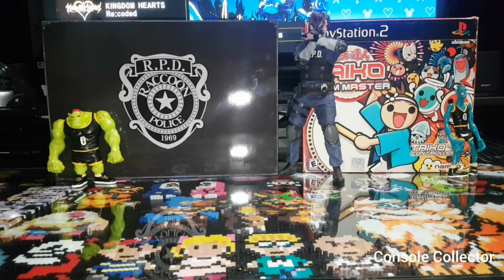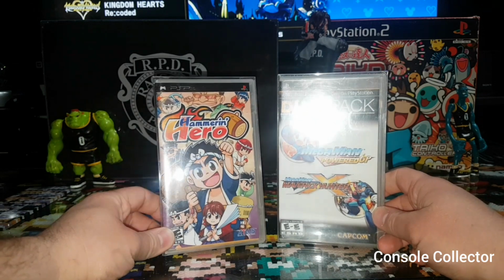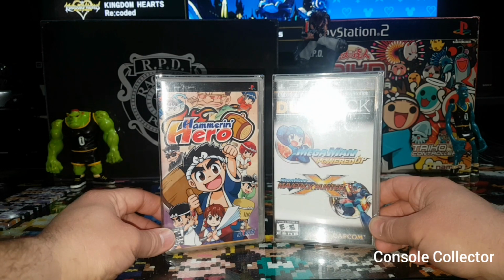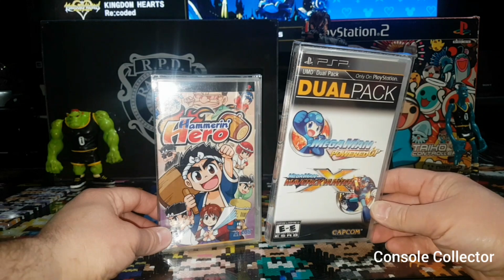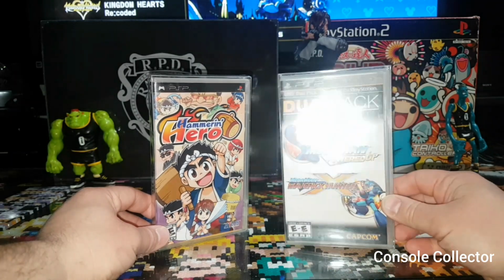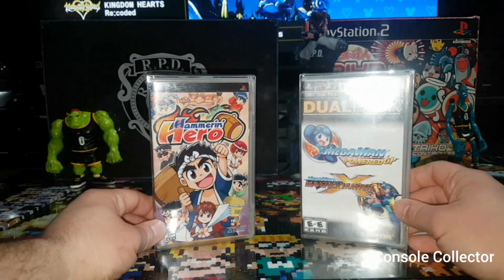Next up, a couple of rare games here. Picked up Hammer and Hero, the Atlus game for PSP, and the very rare Mega Man Powered Up and Mega Man Maverick Hunter X for PSP, the dual pack. This one is sealed. When I saw this, I couldn't believe it. I got it for a smoking deal, and yeah, it's sealed. I have them individually, so I have no intention of opening this dual pack up.